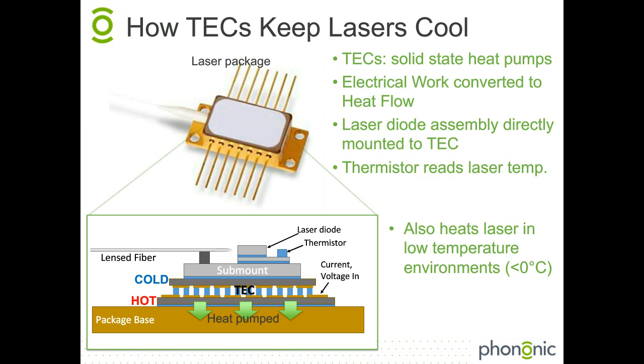TECs can be built in a range of sizes and form factors and are particularly well suited to cooling small components in constrained spaces where a vapor compression system simply is not feasible. Hence, their application to laser packages. In most cooled laser package designs, the laser diode assembly is mounted directly to the TEC. And the TEC is not only the thermal management device for the light engine, but also acts as a sort of optical bench onto which other sensitive optics components are attached.